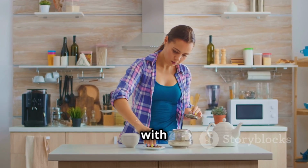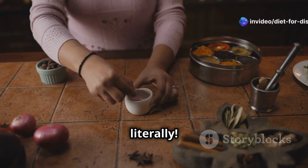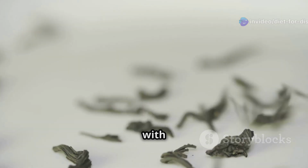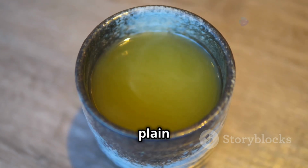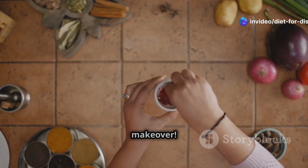Next up, we have a classic with a twist: green tea, but not the boring kind. We're going to spice things up, literally. Green tea is already a rock star when it comes to weight loss. It's loaded with antioxidants and has a compound called EGCG, which is like a fat-burning machine. But let's be real, plain green tea can be a bit, well, bland. So we're going to give it a desi makeover.